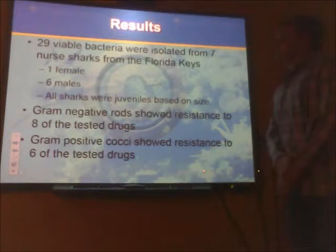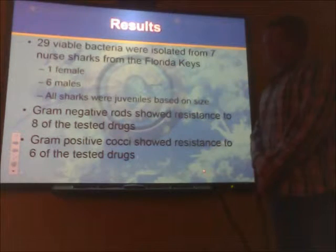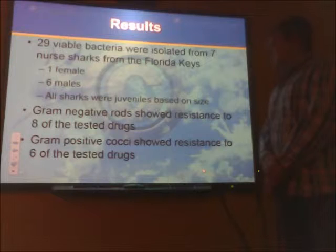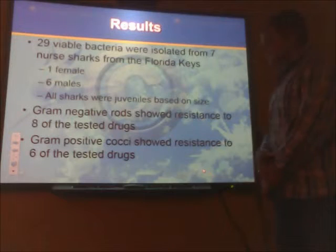29 viable bacteria were isolated from 7 nurse sharks from the Florida Keys. 1 shark was a female, the other 6 were males. All sharks again were juveniles based on size. Gram-negative rods showed resistance to 8 of the tested drugs, and gram-positive cocci showed resistance to 6 of the tested drugs.